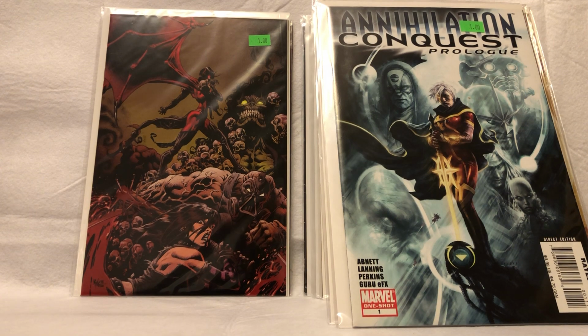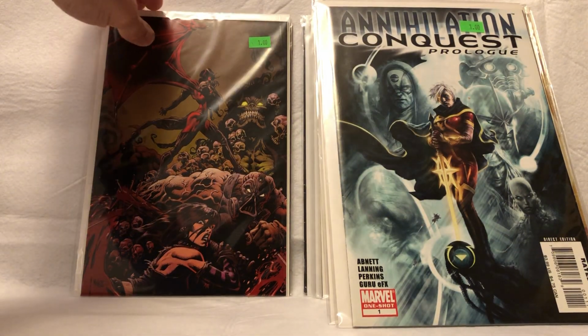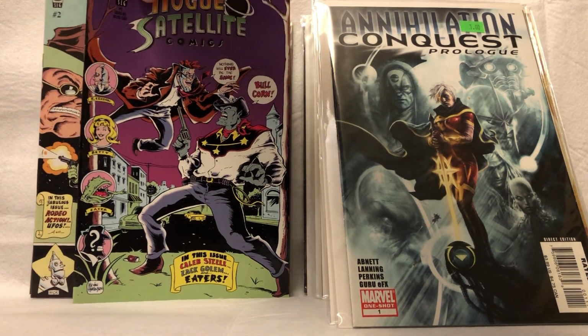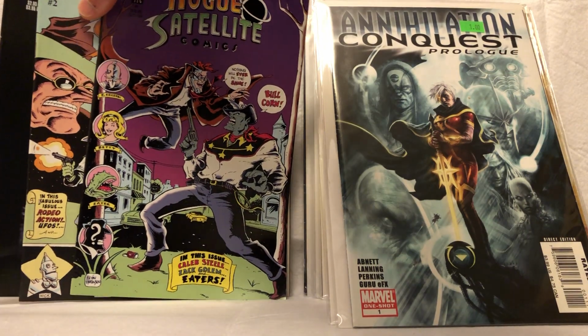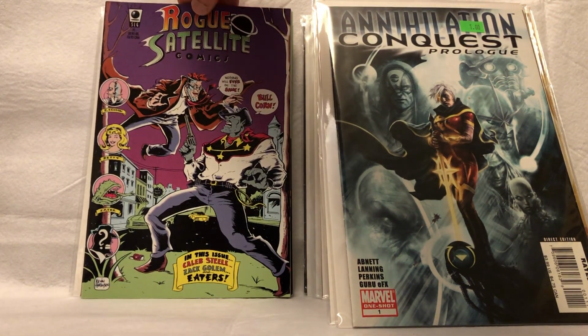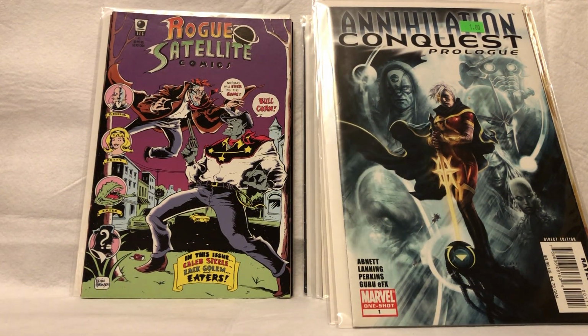These were all 50-cent books. This is Rogue Satellite Comics, Slave Labor Graphics. I picked up 1, 2, and 3. The cover of #1 seemed interesting to me. Had like that golden age feel. I know Slave Labor Graphics wasn't like heavily printed. I don't know anything about it, and this is one of those things where I was like, whatever, 50 cents a piece, I'll buy it, I'll read it. I started reading issue 1, and I don't think that I'm going to read it, never mind 2 or 3.